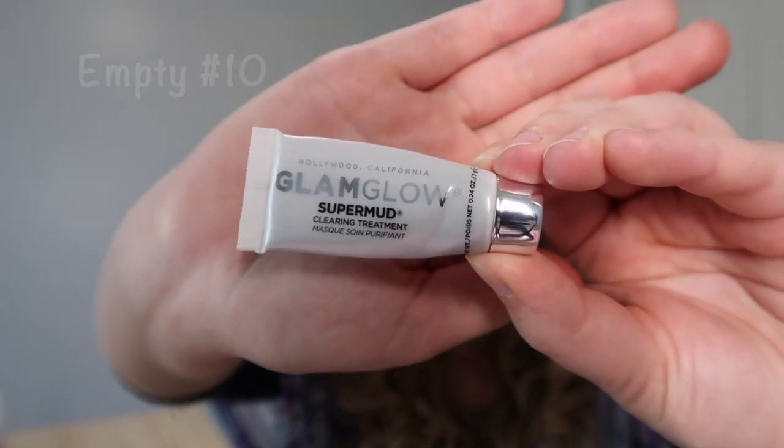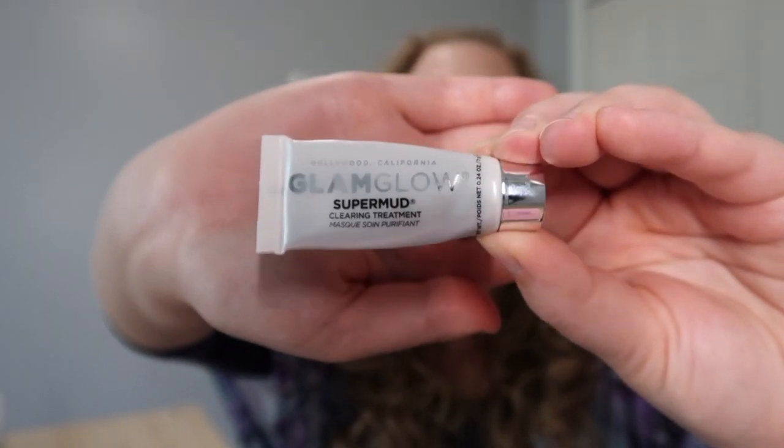Another skincare product that I used is a deluxe sample. This is from Glam Glow, and this is their Super Mud Clearing Treatment. And this actually wasn't my favorite. So I have a couple of thoughts about this. One, I have dry skin, and this was super drying. I didn't love it all over my face. It was too intense. It definitely dried out my skin. I just felt like it was too harsh for me, and I didn't love the way my skin was after using this. So I don't love it as a full-on face mask.